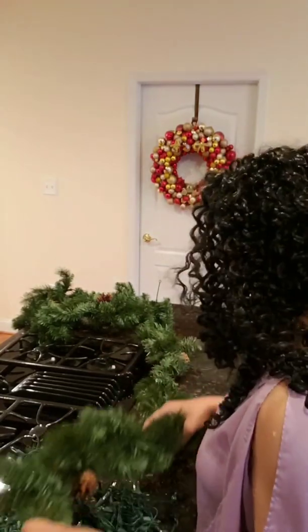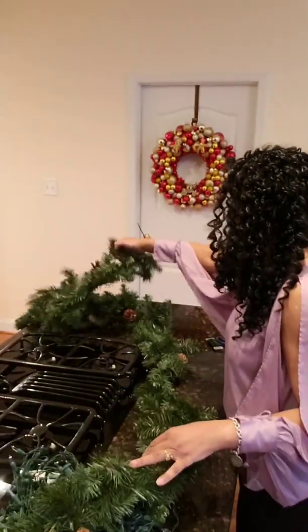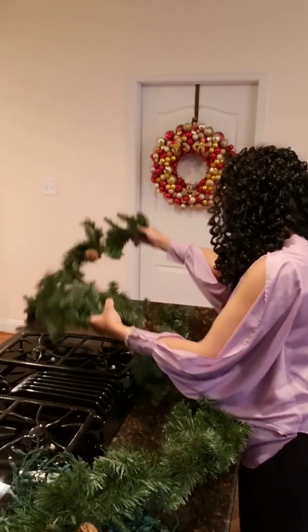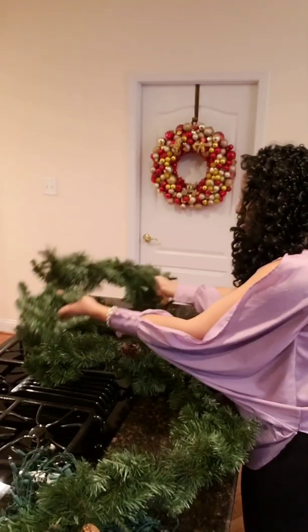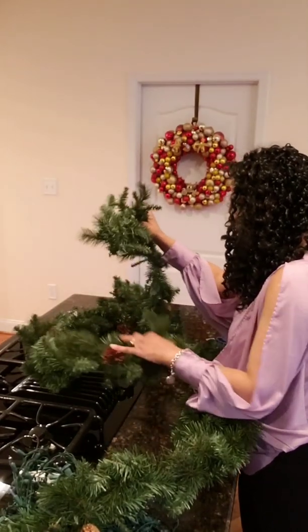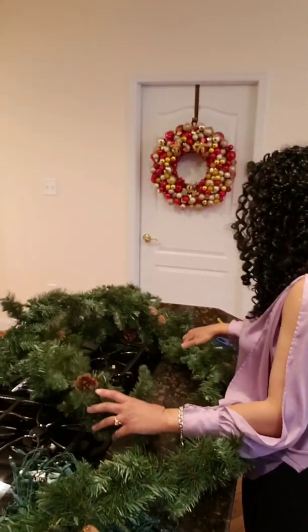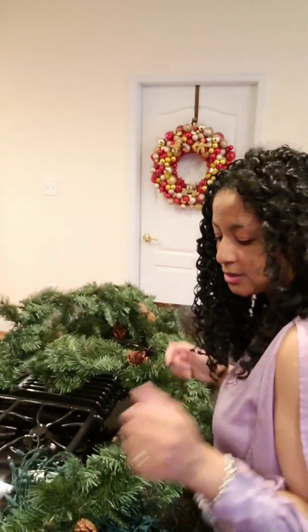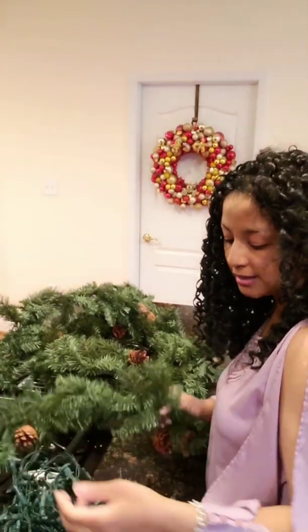So right now I'm going to get started with lights. So this particular garland, I've used it for other things, so it's not all intact. I do have a couple of pieces to it, one of which is tucked there. So I think what I want to do to start is leave them separate. I thought about putting them together, but the way the staircase goes, I actually think it's going to be better to have it in two pieces. So I'm going to leave the garland separate, and I'm going to start by adding lights.